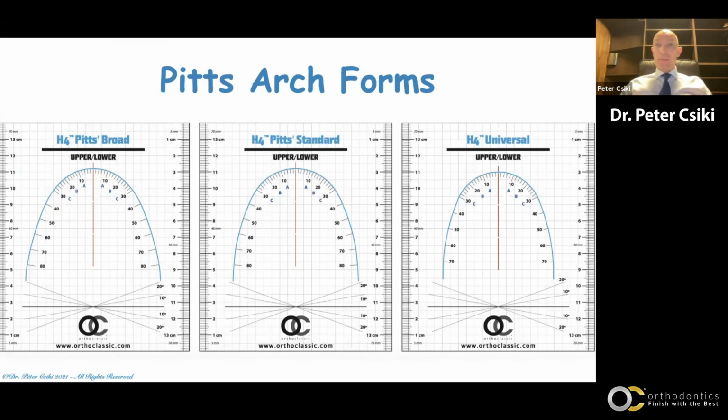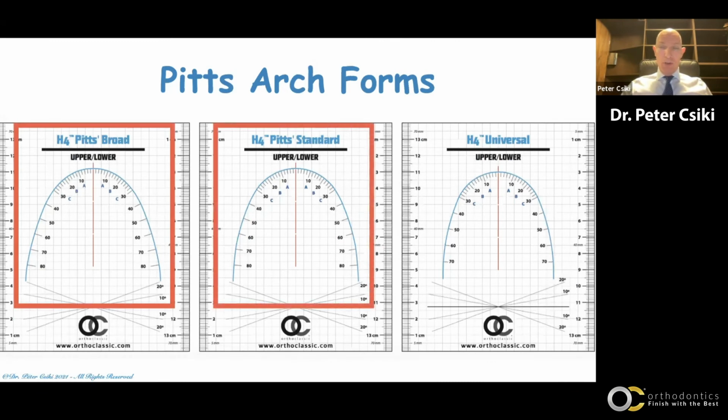Okay, arch forms. Broad, this is what we use the most. It's broad. Okay, we use the standard sometimes. I use a standard when it's a Class 3 case. Usually the upper arch is very narrow and the lower arch is very wide, so I use standard in the lower and broad in the upper, in Class 3 cases.